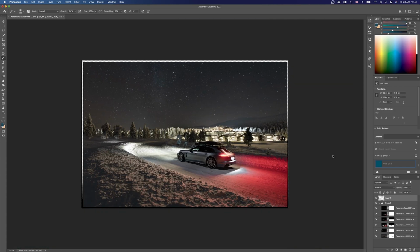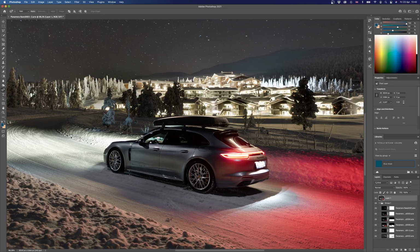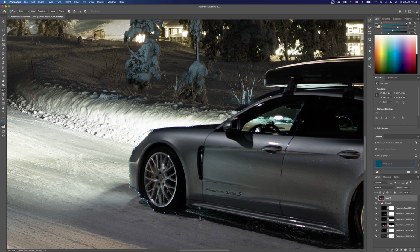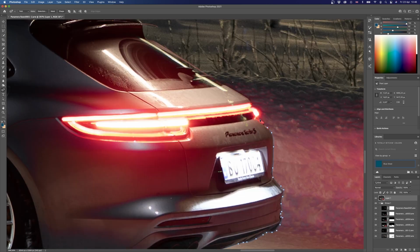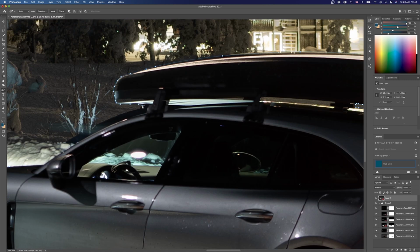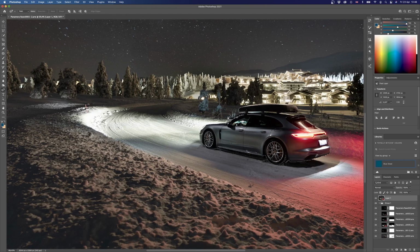Once that's done, it's time to start thinking about adding some motion to the shot. So step one is the painstaking process of penning the car out. Use the pen tool, go around the curves of the car, try to get as smooth of a cut as possible.